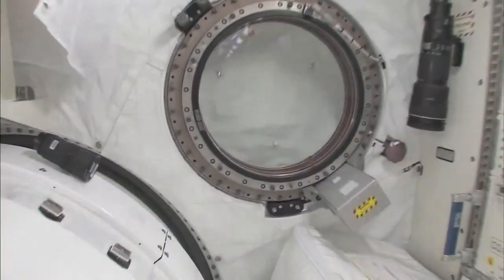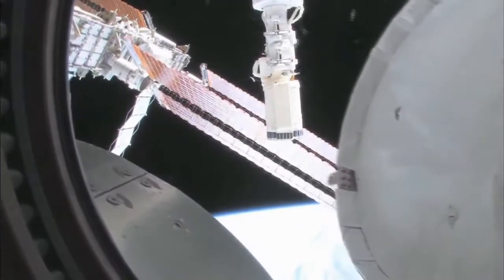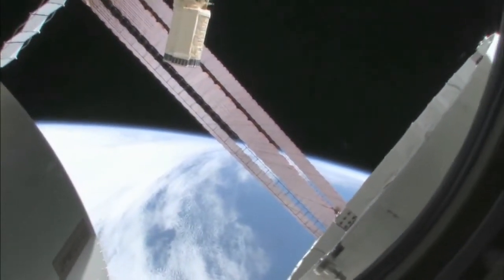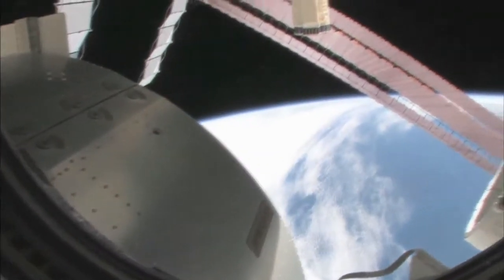Let's take a quick look out the window before it gets dark outside. We're going around the world every 90 minutes, so we get to see a lot of sunrises and sunsets. Oh my goodness, it's beautiful out there. So this is looking out the port side of the space station, and we're also on the front side, so front port side of the space station. And let's take a look at what we can see out there.